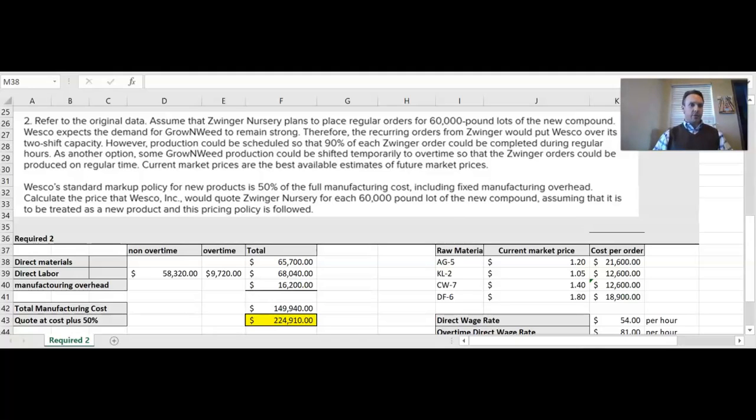So I'm going to go ahead and take us through the second portion of the problem. It states, refer to the original data, assume that Zwinger Nursery plans to place regular orders for 60,000 pound lots of the new compound. Wesco expects the demand for growing weed to remain strong. Therefore, the recurring orders from Zwinger would put Wesco over its 2-shift capacity. However, production could be scheduled so that 90% of each Zwinger order could be completed during the regular hours. As another option, some growing weed production could be shifted temporarily to overtime so that the Zwinger order could be produced on regular time. Current market prices are the best value estimates of future market prices.